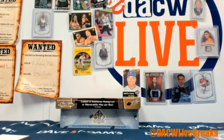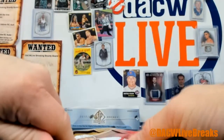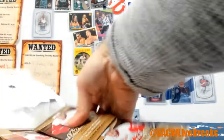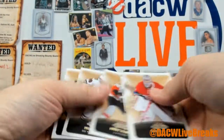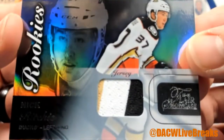Ekblad, Rainbow, and Nick Ritchie. Out of 10 is nice. Out of 10 was nice to get for you there. It's 15-16 as well. It is 15-16 showcase. One hot prospect auto patch card per box to find tier 2 short prints. Nice three-color Nick Ritchie. I don't always get the multicolored ones in those.